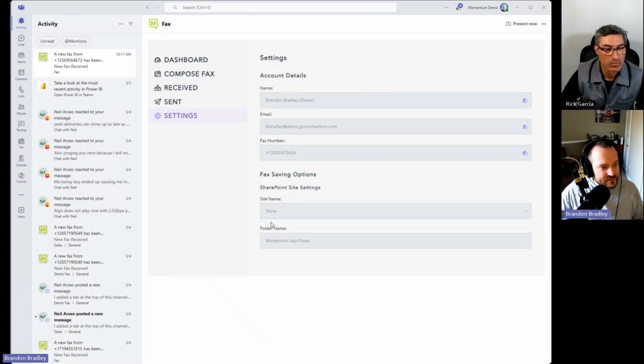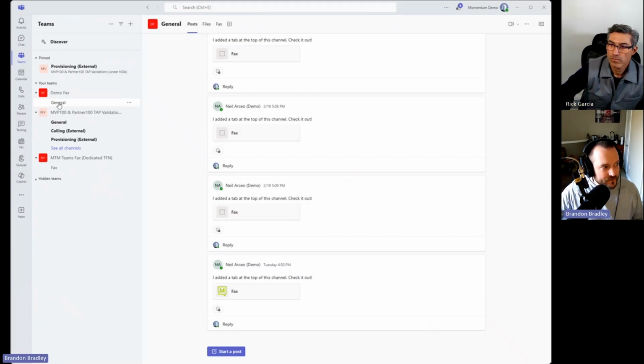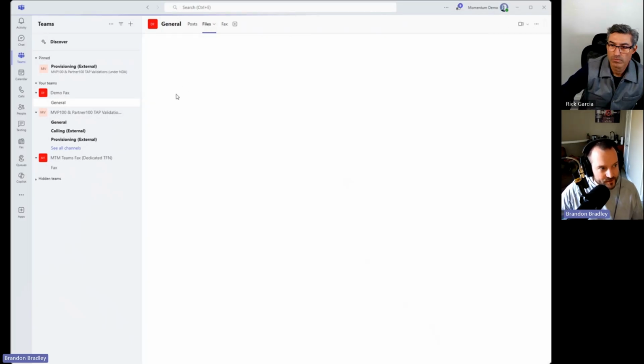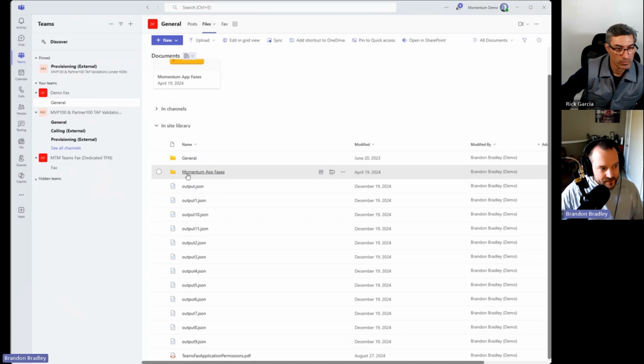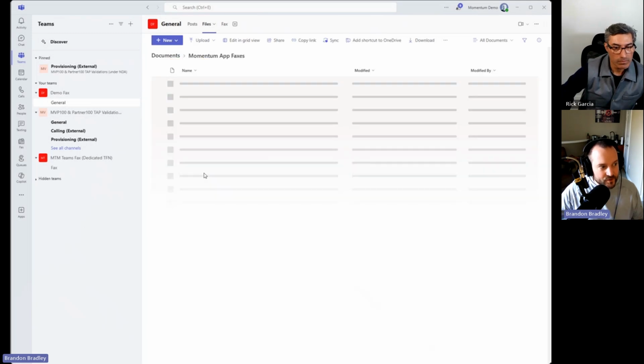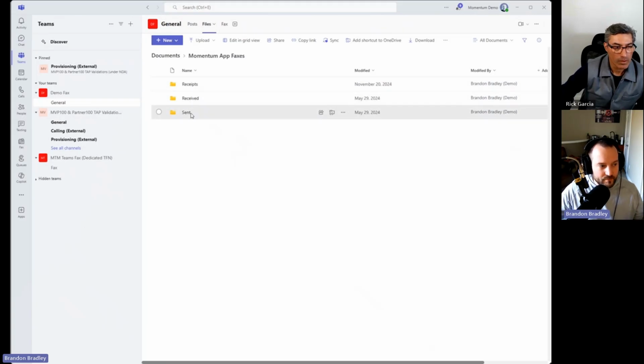And again, for the demo, it's sent to the demo fax SharePoint, and it was sent from the demo fax SharePoint. So the last piece I'm going to quickly show is back under the demo fax team, and you can get to this via a web browser as well, but I'm going to go to the actual SharePoint site. In Teams, it's called Files. And for every fax account that gets created in the designated SharePoint site, we create our fax app folder, and then we organize it by the logical method. Like in this case I have a receipts folder that would be for fax confirmations, and then a sent and receive.